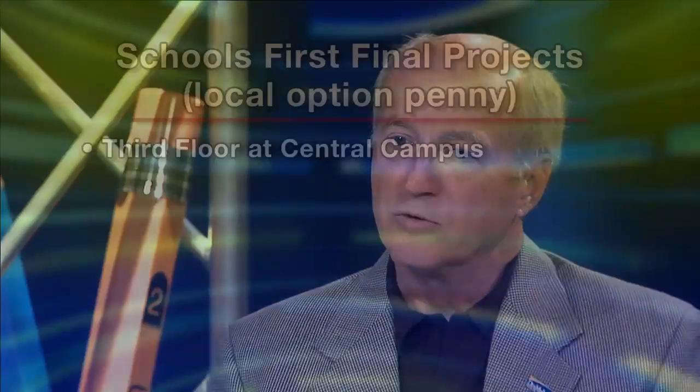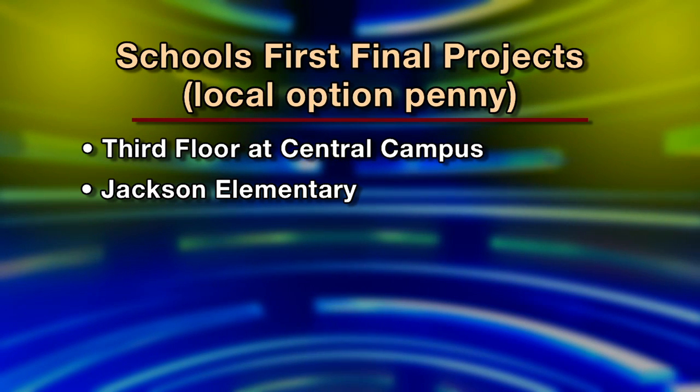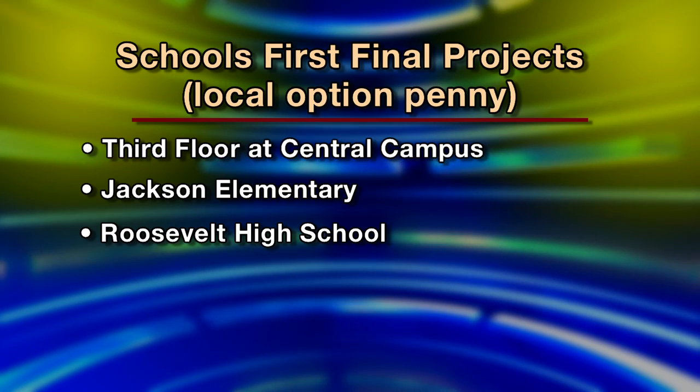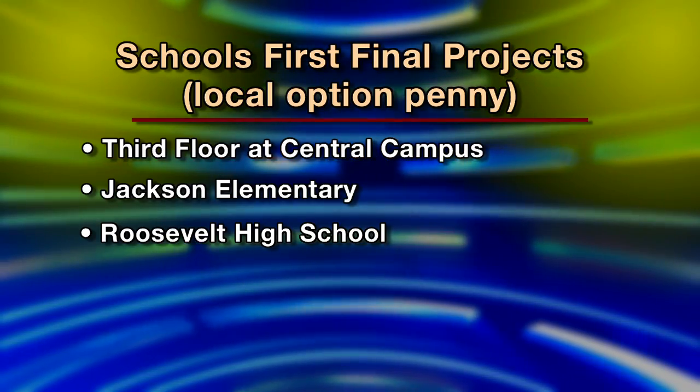Yes, with the local option program, there are really 3 projects that are finishing up, 2 of which are the 3rd floor at Central Campus and the newly renovated Jackson Elementary School. At Roosevelt, our renovations will continue through June of 2011. So that winds up the local option projects. For the new statewide penny projects, we've had many different things going on this summer. Again, we're concentrating on construction windows when we look at our improvements, so this summer was very valuable to us.